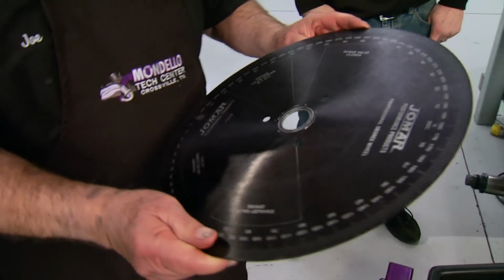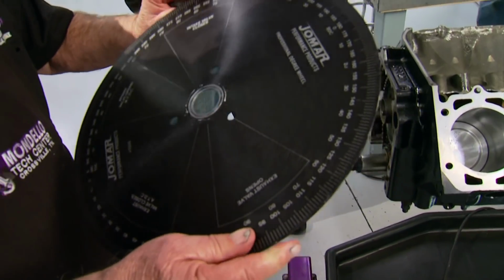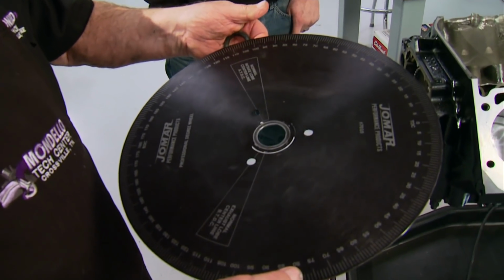This side is for opening and closing events. This side over here is for intake centerline.